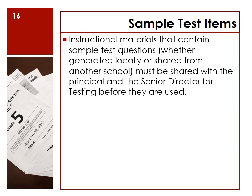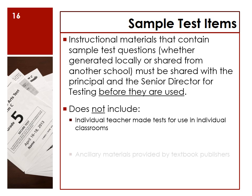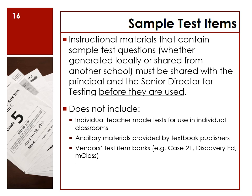When using sample test items, you must make sure that they have been released. But this does not include any test items that teachers create themselves for use in individual classrooms, any ancillary materials that are provided by your textbook publishers, any vendor items such as Case 21, Discovery Ed, or M-Class, or any items that are marked released by DPI.